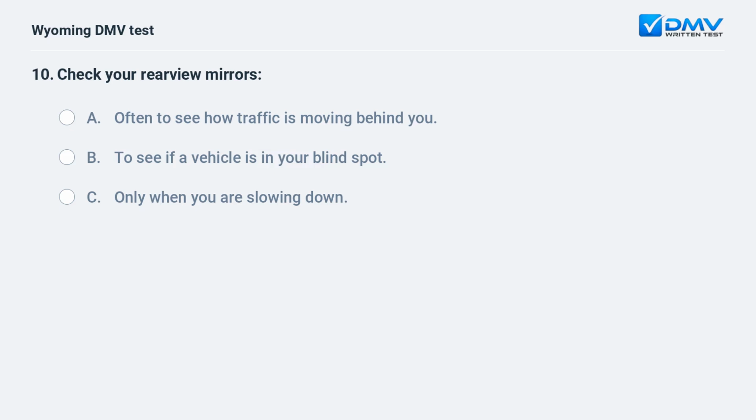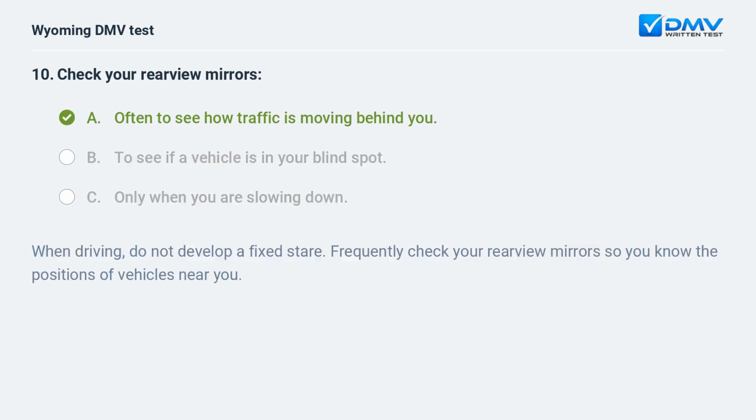Check your rear-view mirrors: A. Often to see how traffic is moving behind you. B. To see if a vehicle is in your blind spot. C. Only when you are slowing down. A. Often to see how traffic is moving behind you.